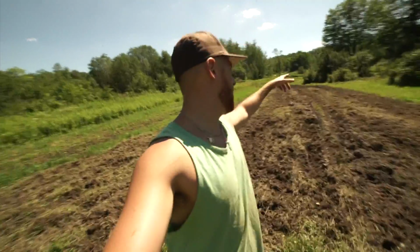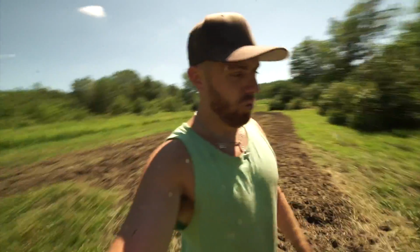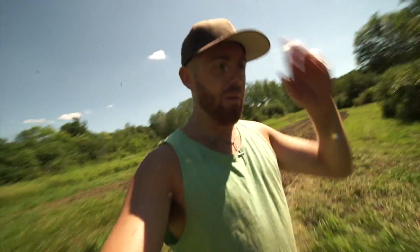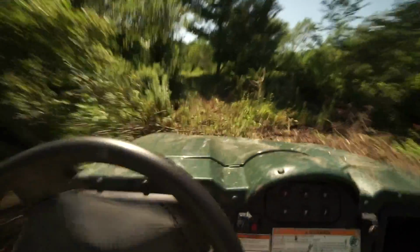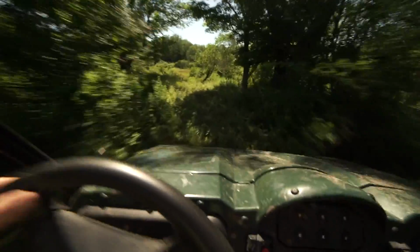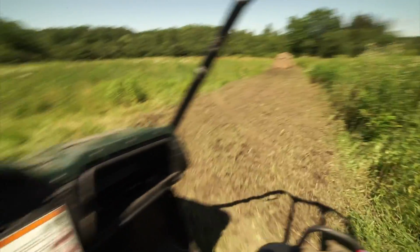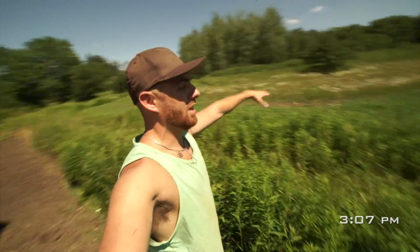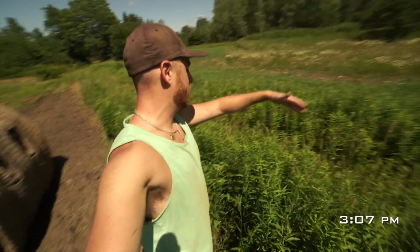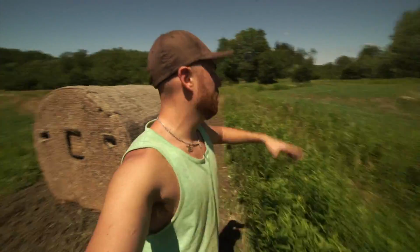What I did today, I did another strip up here on the back side of this ditch. I'll show you where we put the hay bale. We moved the hay bale today also. All this right back here, if you've been following us, you know this is all plot screen, okay? There's a little ditch right here. Right behind this ditch is all plot screen. So that's going to be tall, blocking the road.